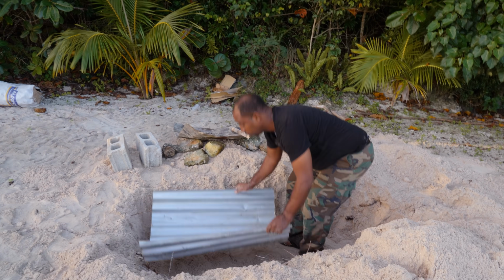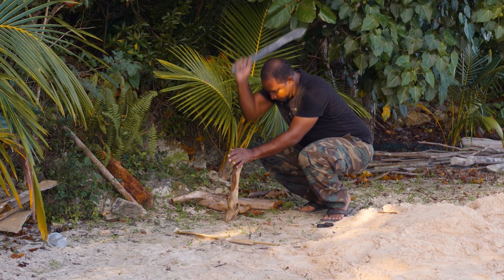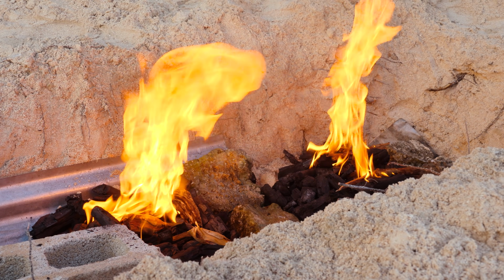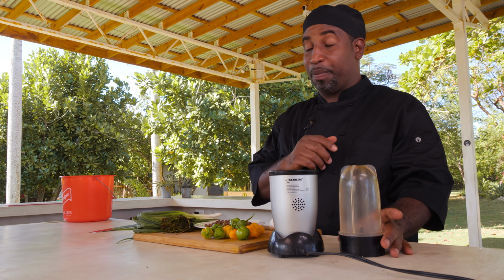Layer in sheet metal and secure it with rocks. Add a layer of pimento wood to give off a distinct aroma. Add heat and let the fire do the work. This is the base. All right, so we're going to get the jerk seasoning ready to put on the pig.